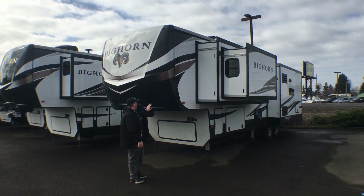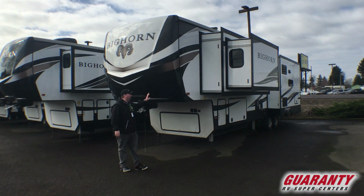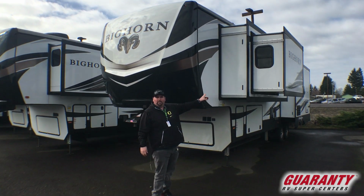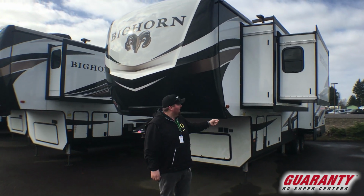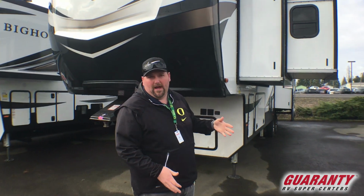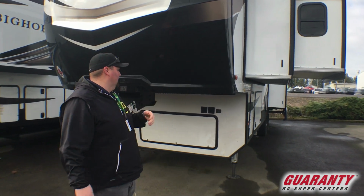I'm going to show you this 2020 Bighorn 3375 SS. It's got a double slide in this front bedroom up here to actually give you a nice big bedroom. And then it has a rear living space. It's got a lot of storage. It's got a great bathroom in this actual floor plan. Let's kind of take a look at it real quick.